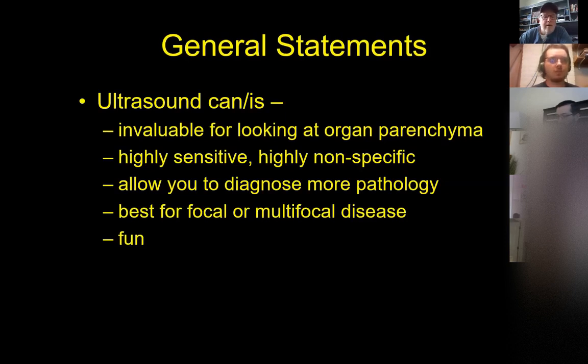And the other thing about ultrasound is it's kind of fun to do until you've done a million of them like I have, and then it's not very fun anymore.